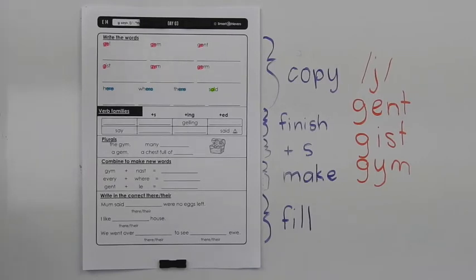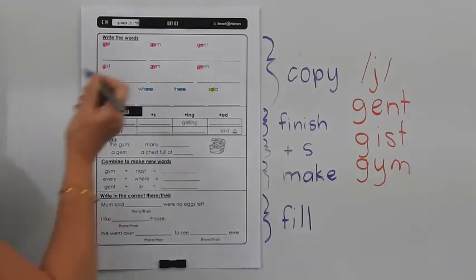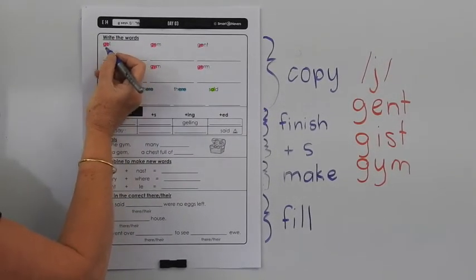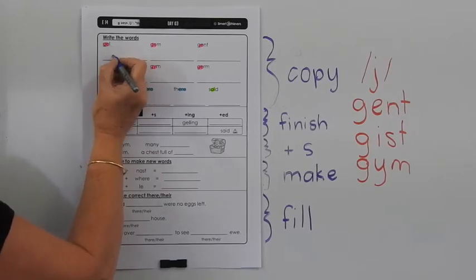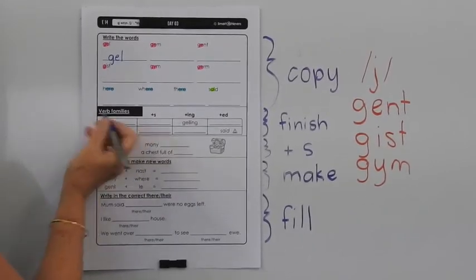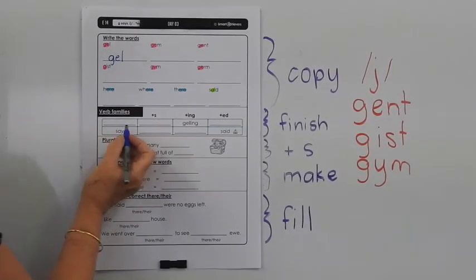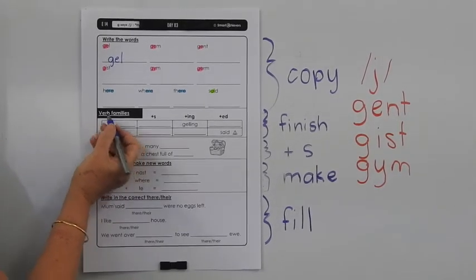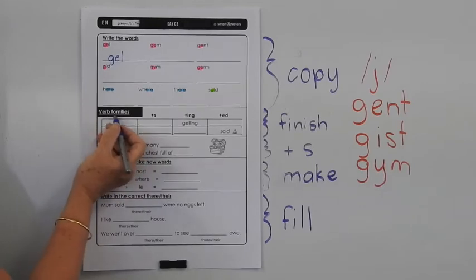All right, so let's have a look at what we have to do today on this page. You know that once you've highlighted all that, you've got to go back and read it, sound it, spell it, and copy it. So you're going to go J-E-L, gel, and you're going to cover it and then write the word in. Down here you're doing verb families, so you can gel your hair and you can say something, so they're things we can do, so they're verbs.